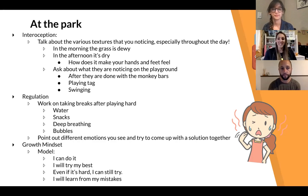Again, like how are your hands feeling after the monkey bars? Are they sore? Are they tight? How are they feeling after playing tag? Are they sweaty? And swinging. So what happens to your body when you're swinging? Are you feeling kind of dizzy maybe? Are you excited? Are you out of breath? Maybe if you're playing tag, you're really sweaty. Your hands are sweaty. Your feet are tired. Your body's tired. Your heart's racing. Those are all signals that tell you that, hey, I might need to take a break.